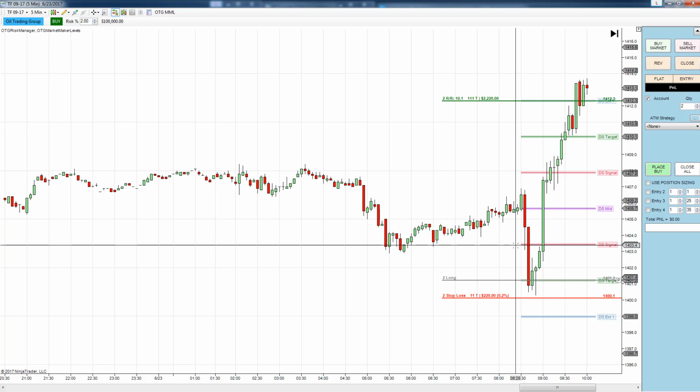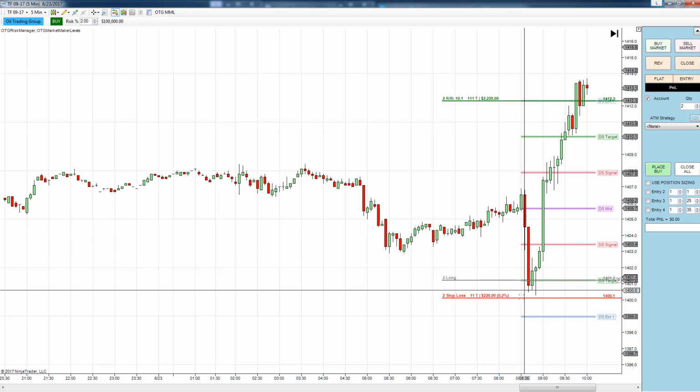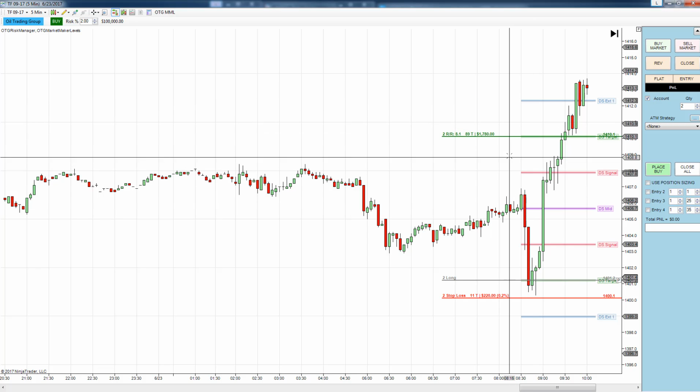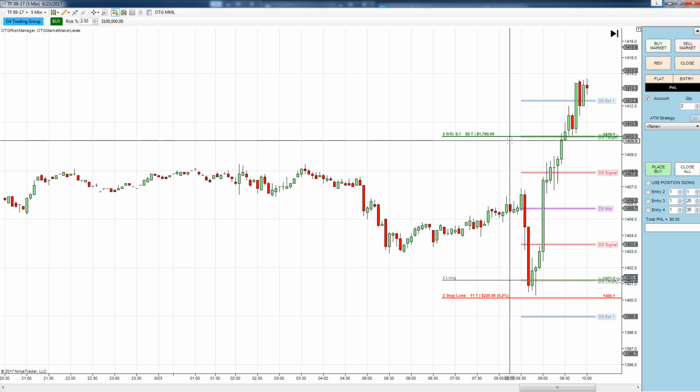So let's assume for a minute that you took a loss here at the daily structure signal for $220, and then you took this all the way up to this target. You would have been positive about 150 ticks or $1,500 on the TF today using your market maker levels.